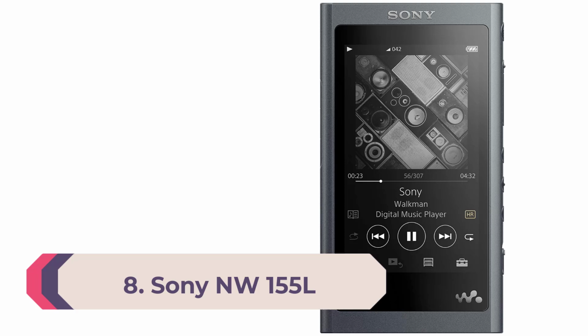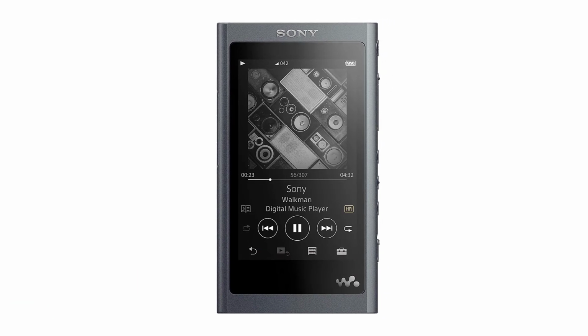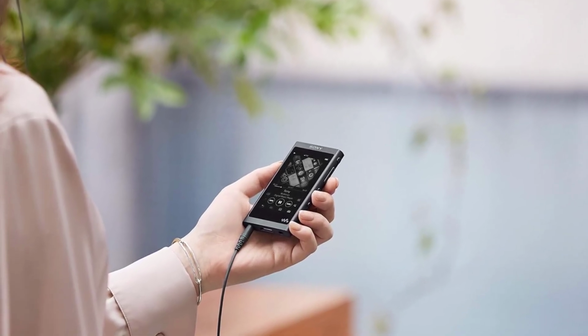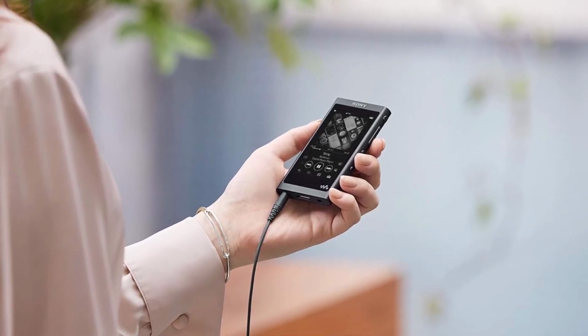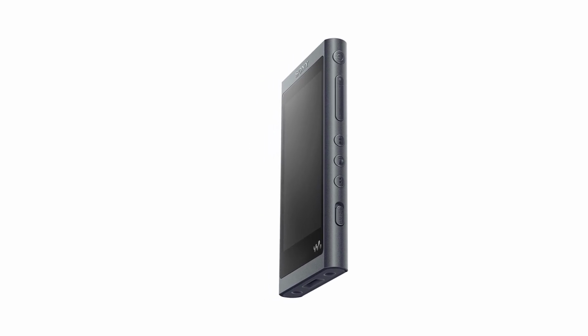Number 8. Sony NW-A55L. A high-res MP3 player from Sony that's affordable, especially in comparison to some of the higher-end devices from the likes of Astell and Kern. This MP3 player is short on storage, with only 16 GB internally, but with a microSD card you can bump that up significantly. It boasts an impressive 45 hours of battery life and supports a wide range of formats. Sound is clear and powerful, and although it might not be the best out there, it's a huge improvement over listening to music on your phone.